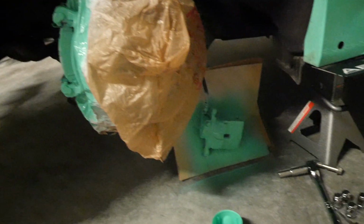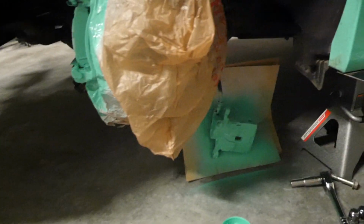Some add-on jank that I decided to do is buy some matching paint for the car. What we did is basically paint the calipers the same color as the car. So there you go. Spray painted unprofessionally, running everywhere. Oh shit, I even sprayed the floor.